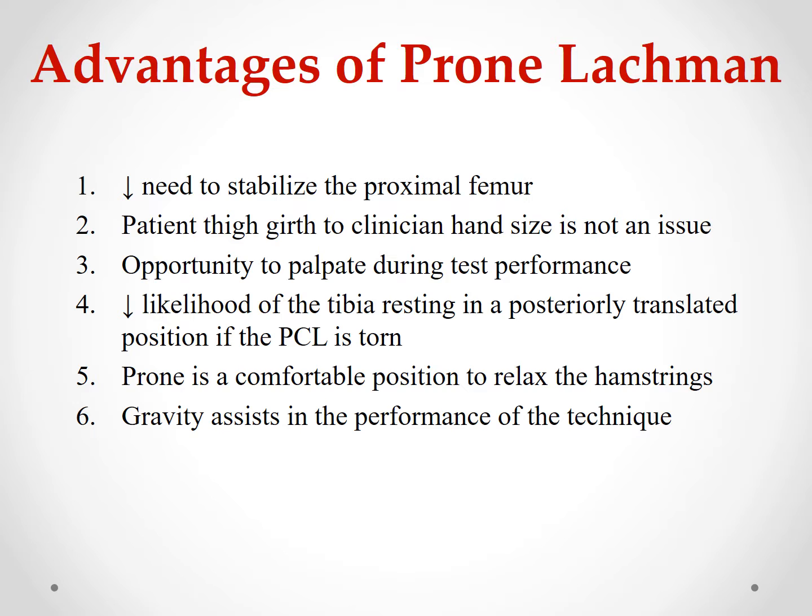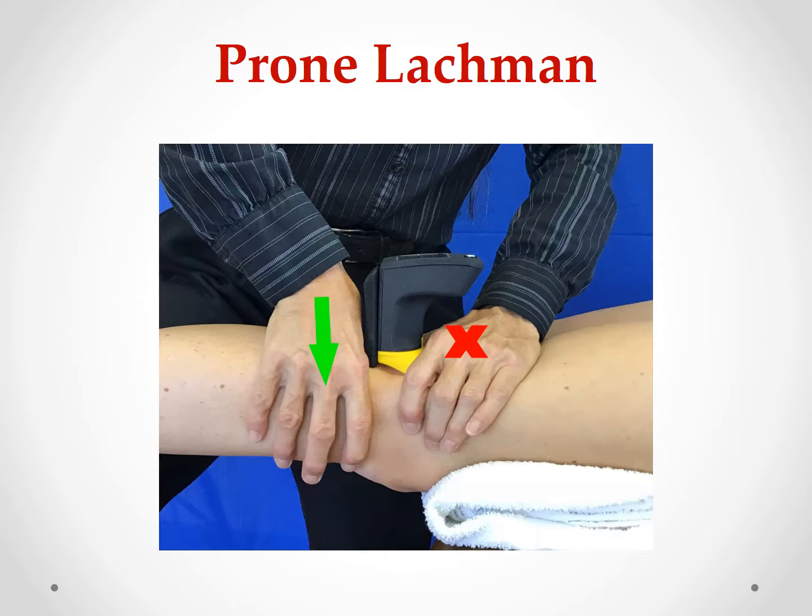There's no need to stabilize the proximal femur. The thigh girth to clinician hand size is no longer an issue, right? You're able to palpate while performing the test. There's a decreased likelihood that the tibia resting in a posterior translated position will cause you to think that this could be a PCL injury. A prone position can be comfortable for the individual and allow them to relax the hamstrings, and gravity assists in the performance of these tasks. But once again, there's no ability to quantify these values.